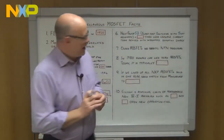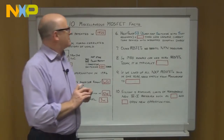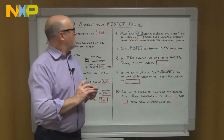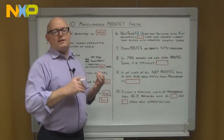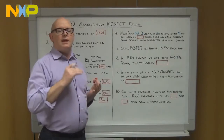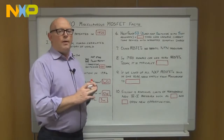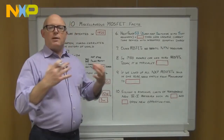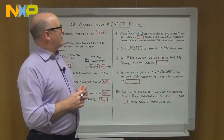We've addressed that at NXP with our latest NextPower S3 range. The S3 stands for super fast switching with soft recovery, a bit of a tongue twister. And we've done this by producing a MOSFET that's capable of delivering very high efficiency, very fast switching, but keeps the spiking under control using our Schottky Plus technology. The advantage of Schottky Plus is that it gives you all the benefits of having an integrated Schottky device, but with much, much lower leakage current.